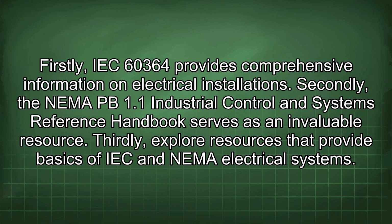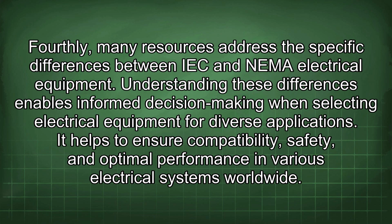Thirdly, explore resources that provide basics of IEC and NEMA electrical systems. Fourthly, many resources address the specific differences between IEC and NEMA electrical equipment.